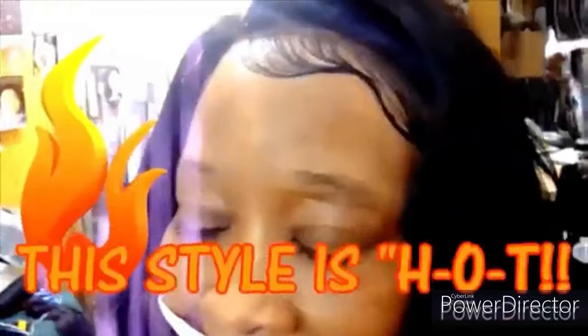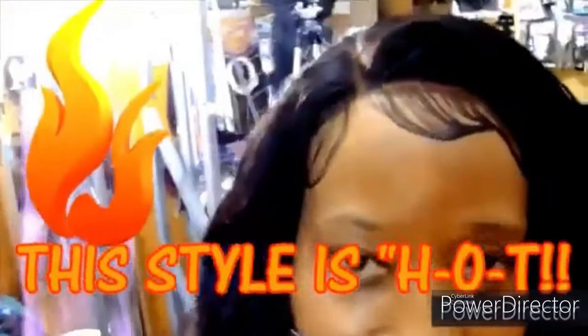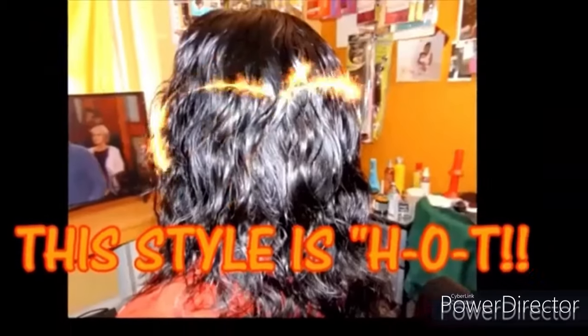And look at this style. It is absolutely gorgeous. Oh, it looks so natural. No one will ever know. My client was super juiced. She was super excited. She was feeling so good, happy, and excited about her new look. I mean, this is always just so heartwarming for me. This is why I love what I do.